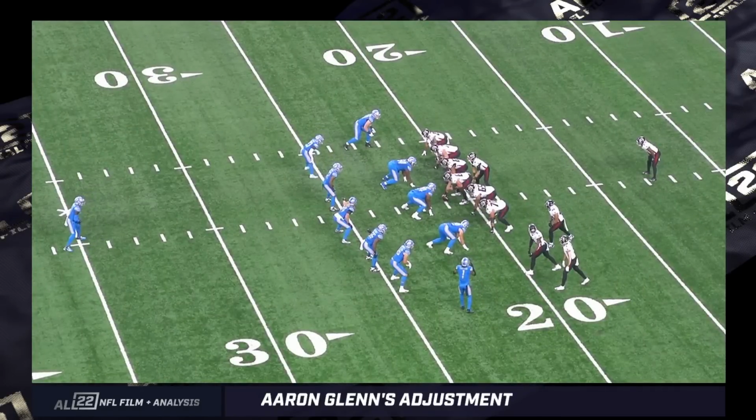Now, this is the base 3-4 personnel, but it certainly doesn't look like it. You've got 1 outside linebacker, Hutchinson, 3 interior D linemen, and then I'm going to try to convince you that Jack Campbell is playing a hybrid outside linebacker, inside linebacker position in this look against 21 personnel. You've got Joseph at free safety. Branch is rolled up as the strong safety into the field, and then your 2 corners, Sutton and Jerry Jacobs.